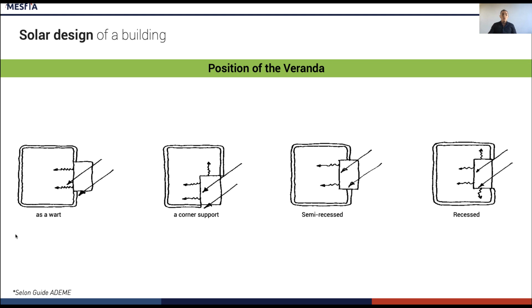The version with a glazed cover is even more efficient but not recommended due to the summer overheating it generates. If we had to establish a list of desirable choices, we would place first the recessed veranda without a glazed roof, then the semi-recessed veranda, the veranda with corner support, and lastly, the verandas as a wart, which are not very recommended.